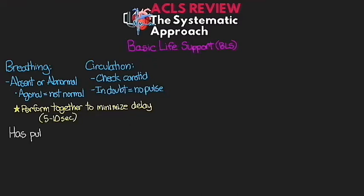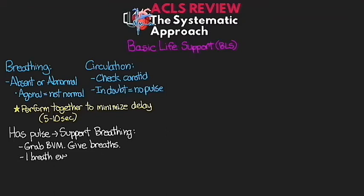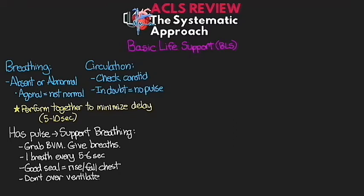Now, if your patient has a pulse, then we need to immediately move in to support their breathing. So at this point, you want to grab your bag valve mask, your Ambu bag, and you want to begin giving them rescue breaths. Remember, this is going to be one breath every 5 to 6 seconds. Make sure that you're maintaining a good seal and that you're seeing that rise and fall of the patient's chest. Also, don't overventilate the patient, so either going too fast or too much with each breath. And while you're doing this, you want to make sure that we're continuing to check for a pulse at least every 2 minutes.